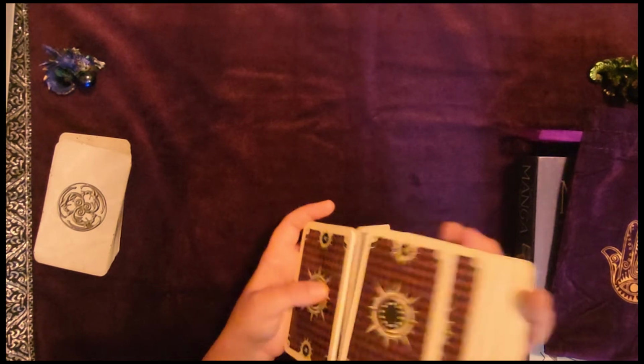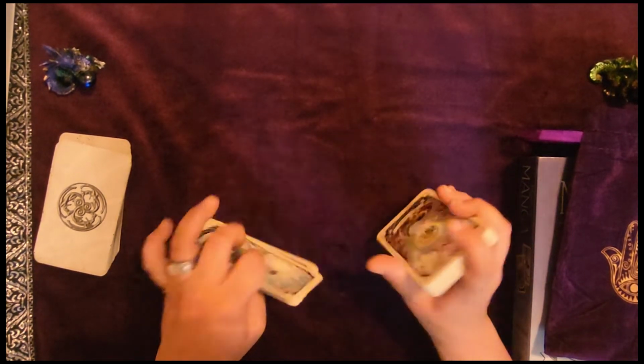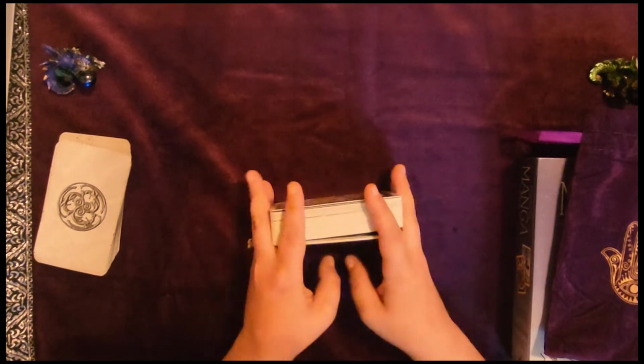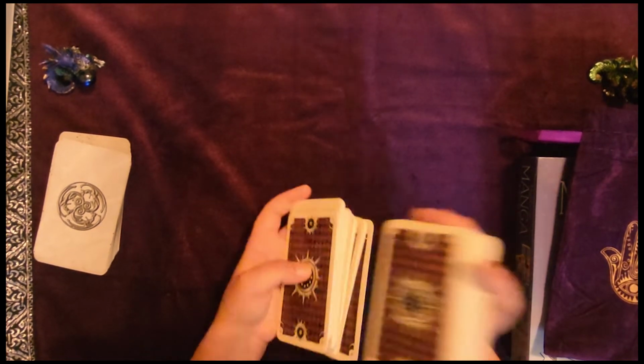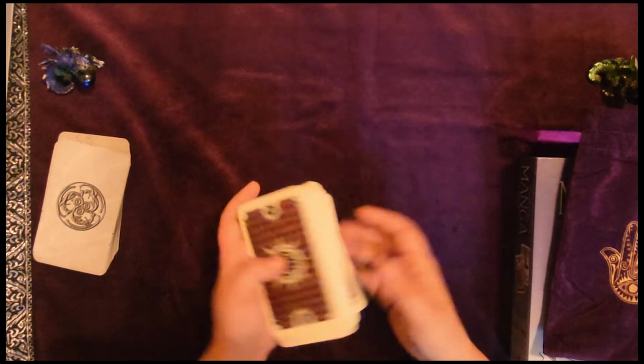They're not hard to shuffle. You're not beating yourself up trying to shuffle the cards. You're not getting a workout from shuffling the cards. They're just nice. They flow, and they can shuffle any way that you're looking to shuffle the cards, any way that you're looking to do anything with them. They just are really nice.